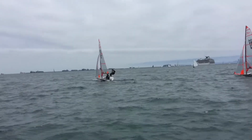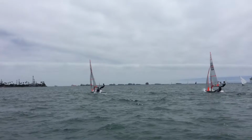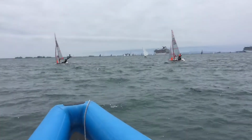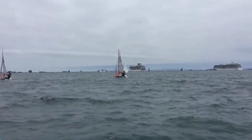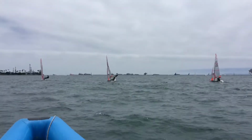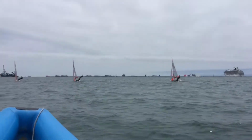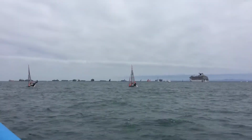Race 2, just after the start. That jib is way out, so that means a lot of wind. I wouldn't go that much twist. These guys look very similar. If anything, Anton and Peter just have a little tighter jib.